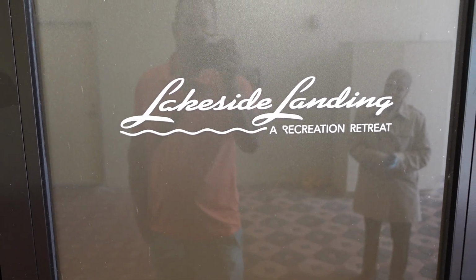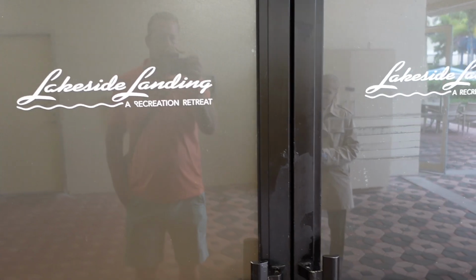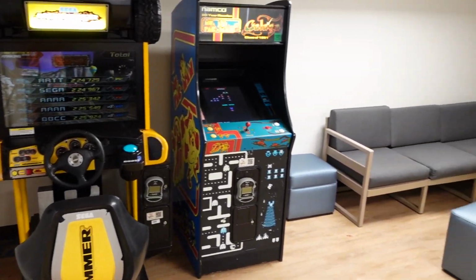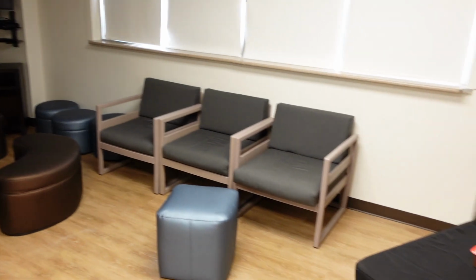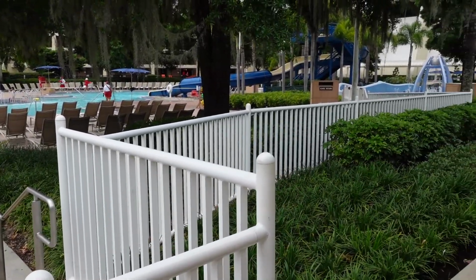All right, they have a room in here. It's called Lakeside Landing Recreation Retreat. So this is going to be where they have kids' activities. So let's check that out next. Arcade machines. Looks like a little spot to watch some TV. Fun activities for the kids happen in here. So next we're going to check out the pool with a slide.